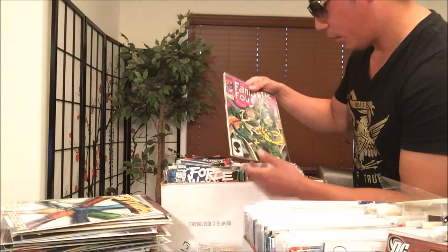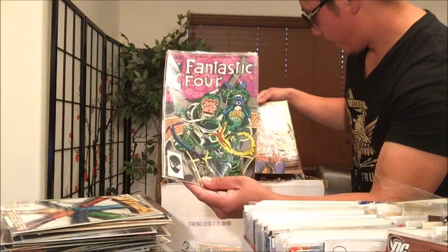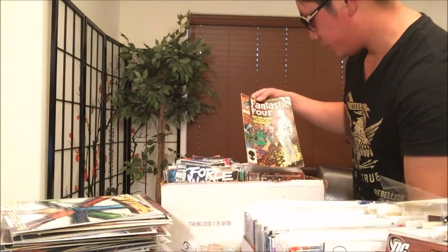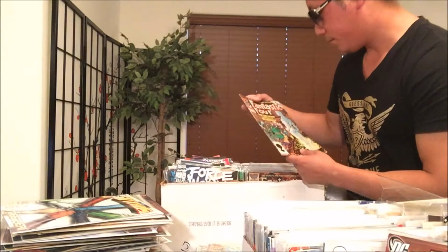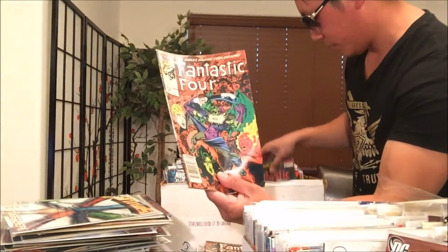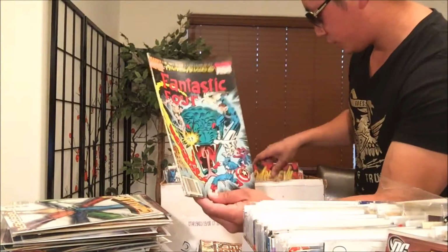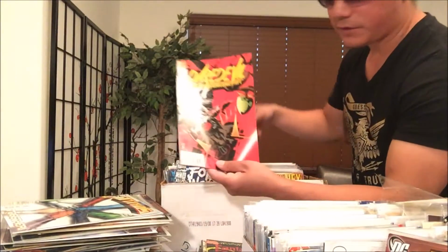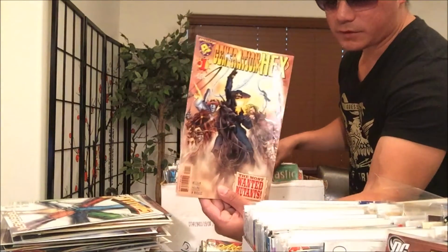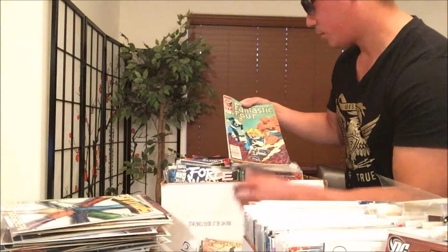That's John Byrne art. Notice that. It's definitely distinctive. 287. I would have to say definitely a top 20 of my artists. 290, or maybe even top 10. Annual 22. Another Daredevil. Check out his new costume. I like that one. I wouldn't mind seeing that in the upcoming movie too, or TV series.